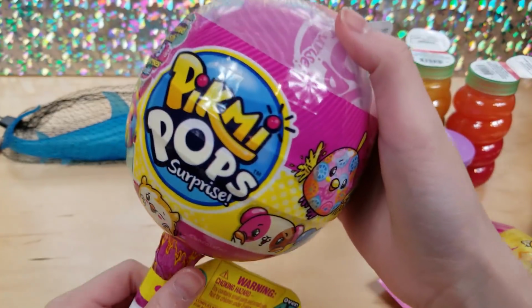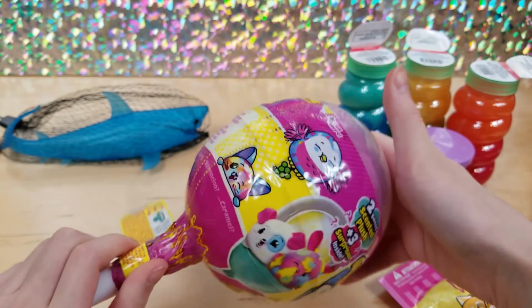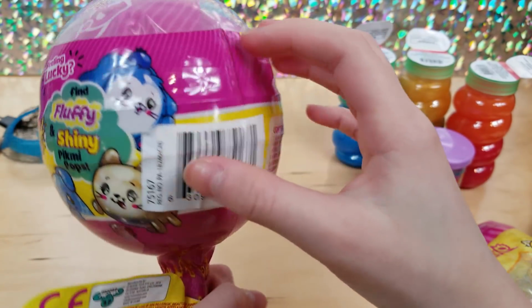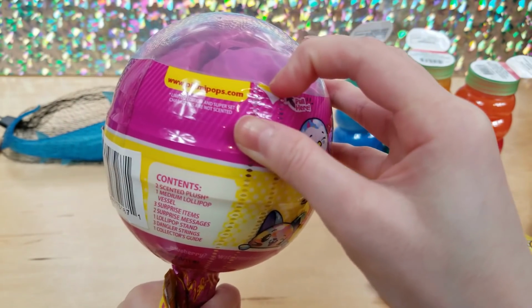And then we found a medium-sized Pikmi Pop. So here's how big these are. So let's open it up and see what we got.